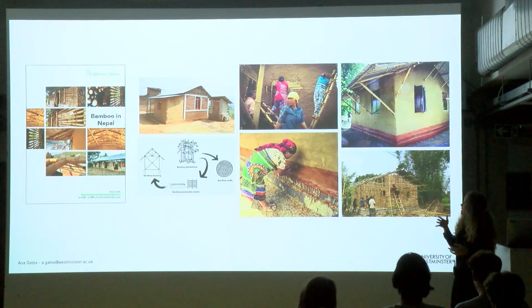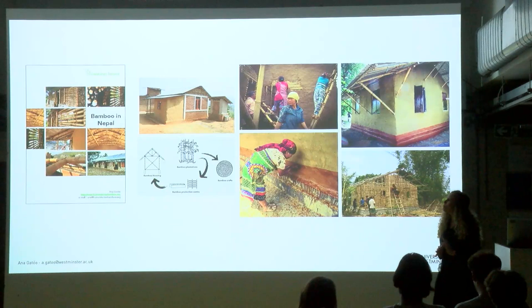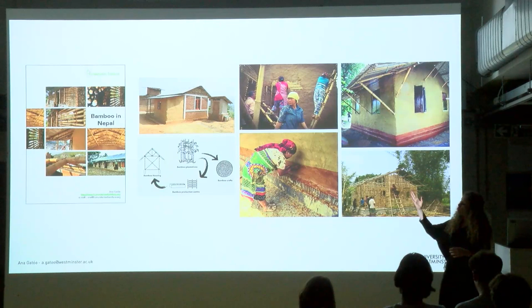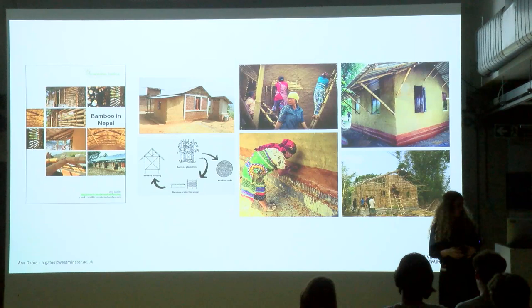So the houses varied a lot because Nepal, as you may know, is like a big, big slope. So parts of it are quite tropical. So in the south, we build with bamboo and earth, like you see here, and we put soil on top. But in other places, we use compressed earth bricks where they traditionally used adobe, or we used stone in other places where it was available.